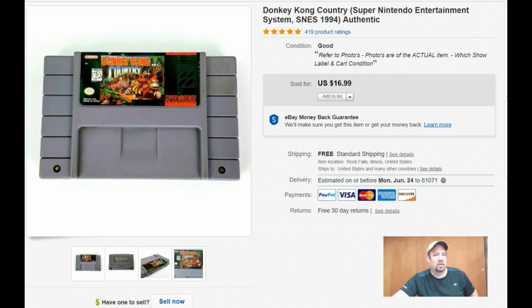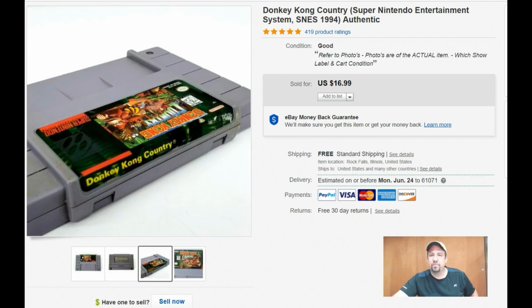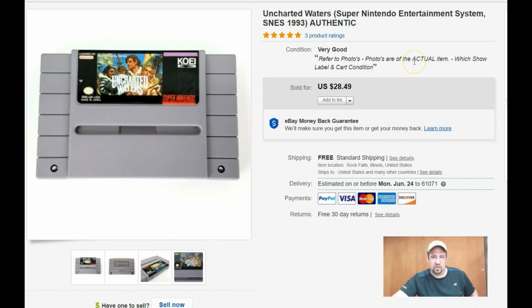Donkey Kong Country, that was out of that SNES lot. This was for $16.99. There's another one, Uncharted Waters, $28.49. So I'm well over $100 already in just 4 games. And I got quite a bit left.